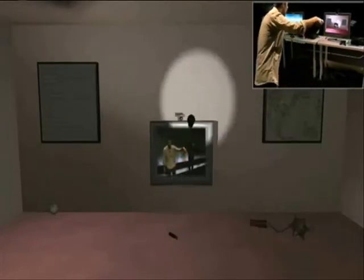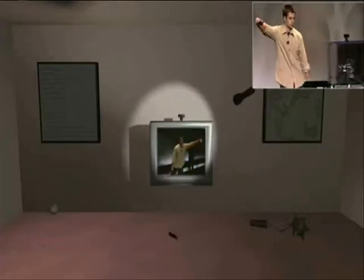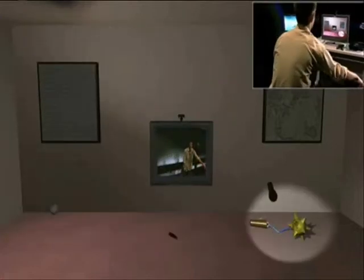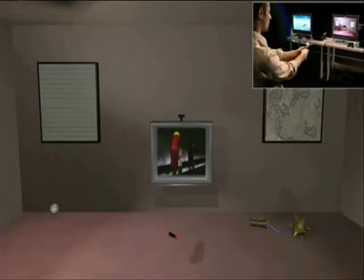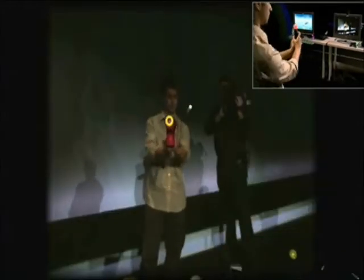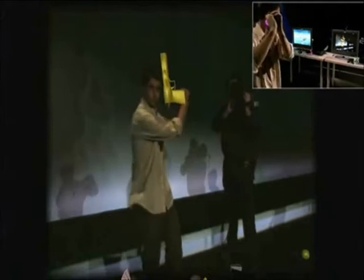OK, we have a flashlight now. Notice we have true 3D pointing. He can move around and point from any position or angle here. OK, the flashlight's pretty cool, but do you have anything with a little more firepower, maybe? Oh, yeah. A foam dart. Nice shot, though. All right, let's see what else we have. Now we're talking. Gold Desert Eagle.